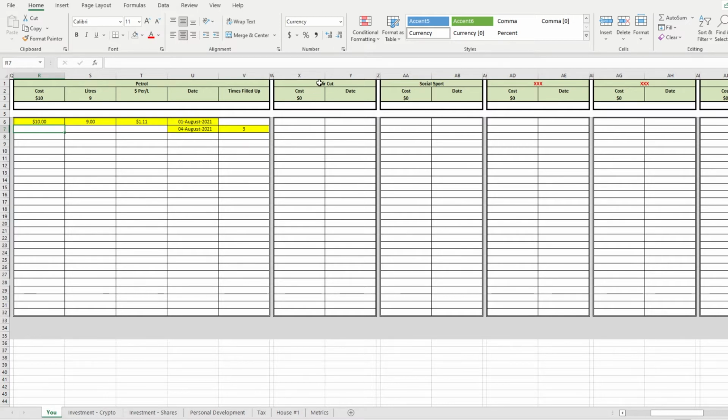I like to track my haircuts because I used to go pretty regularly, kind of going bald at the moment. Haha, this won't be there for much longer, but for now I track my haircuts. Every time I'm spending money, let's say I spend $35 on a haircut, I get to track those dates. I get to see how long in between those haircuts were. I do the same with social sport. I play social netball, social volleyball.